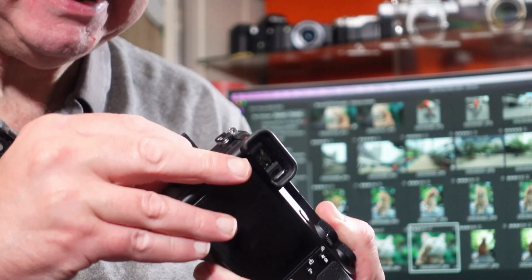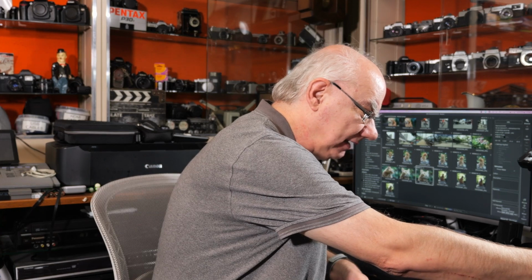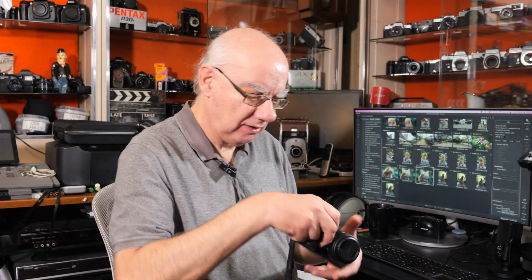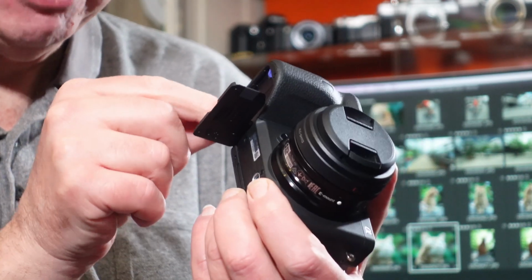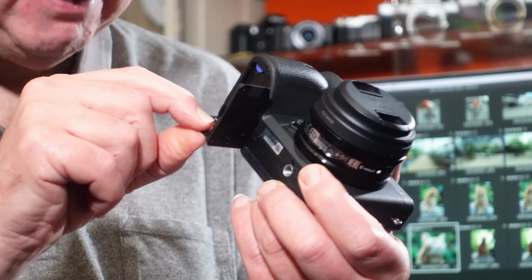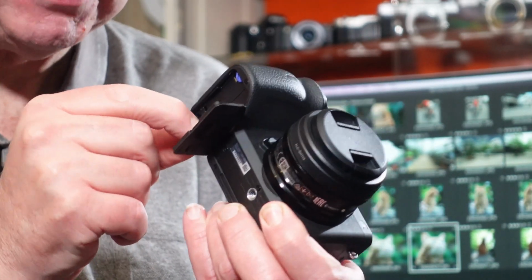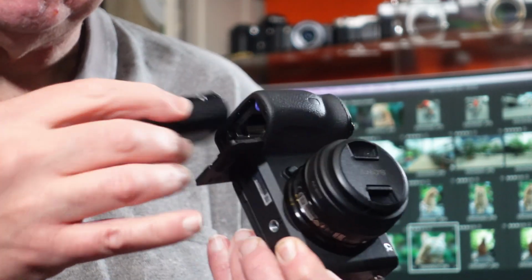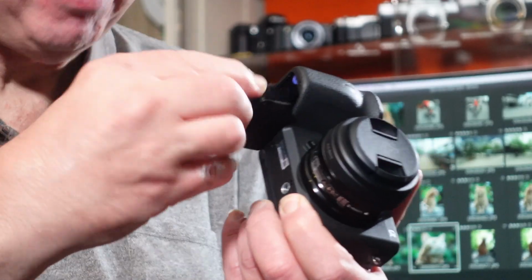So that's really handy. But on the 6600, again, one SD card slot, but it's in where the battery compartment is, which is fairly traditional for a lot of cameras these days. But yeah, other than that, they're both pretty much the same. UHS 2 card slots. They both take the FZ100 battery, so battery life is really, really good in both cameras.